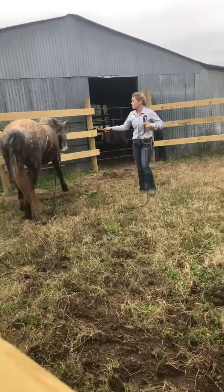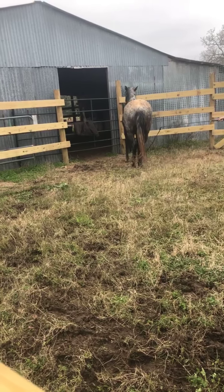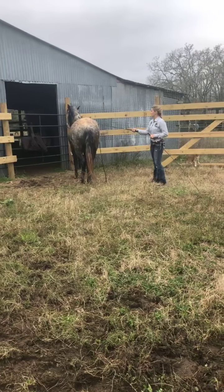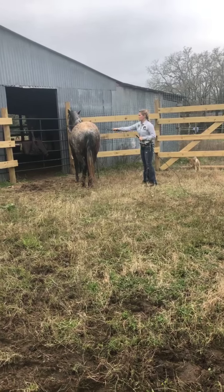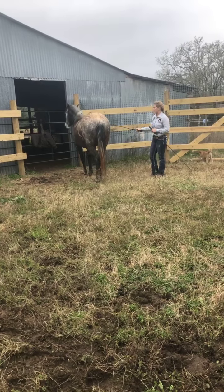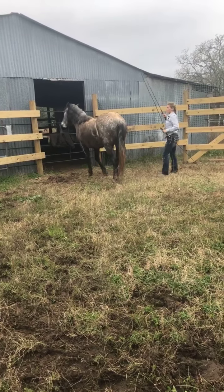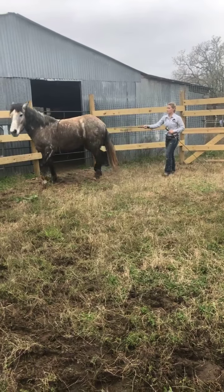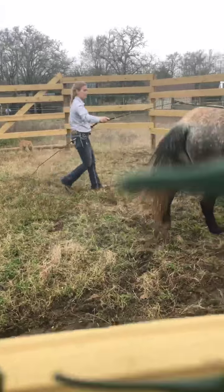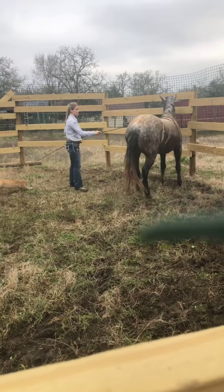Susie wants to know, at what point in gentling does butt turning disrespect get more correction? That's a good question. Pretty soon here, probably. She'll have to start learning how to open her face up to me, because she's really unfazed by what I'm throwing around her. I mean, I literally just threw that rope on her. So pretty soon, I'm going to start asking her to move her hips away from me, because you definitely don't want it.